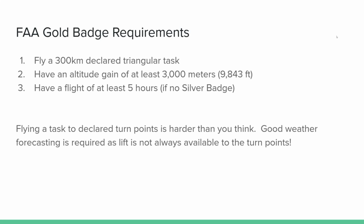You'll find that out. You also have to have an altitude gain of at least 3,000 meters. Doesn't have to be on the same flight as the 300K task. The 3,000 meters is a little short of 10,000 feet, call it 9,900 feet. And then you also have to have the 5-hour flight, unless you already got that on your silver badge.